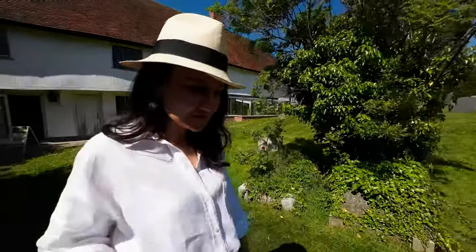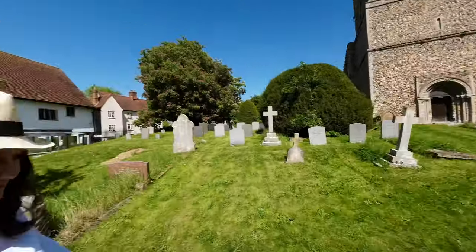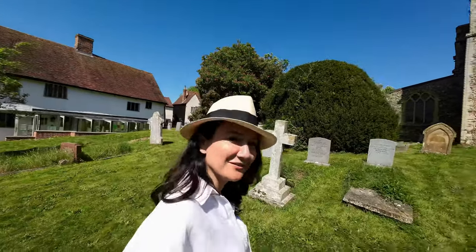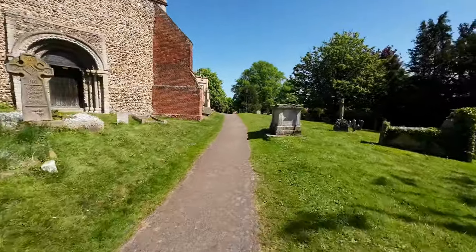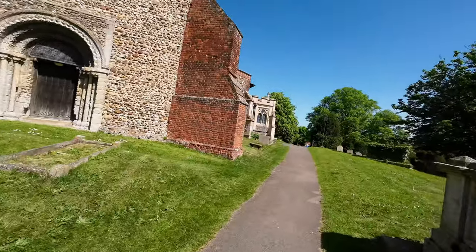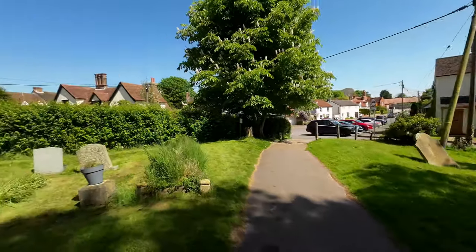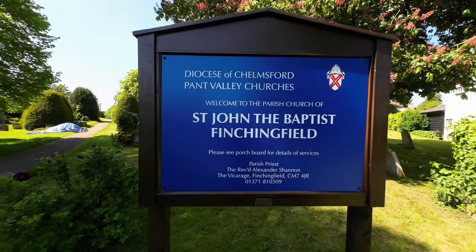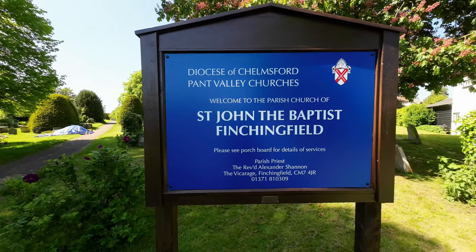Well, indeed, what a very informative lady, and warm, really, really nice. We'll have to look for Dodie's house on the way out, the author of 101 Dalmatians. That was interesting. But yes, Finchingfield is a particularly attractive village, to say the very least. So if you get the opportunity, this is where we've been today. It comes under the Diocese of Chelmsford: St. John the Baptist, Finchingfield.